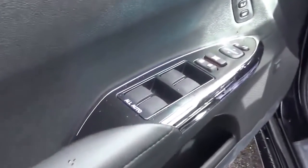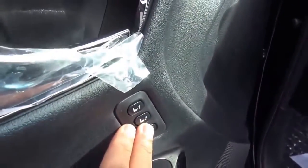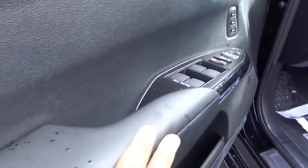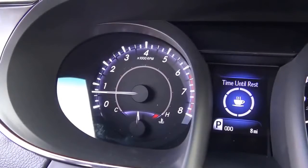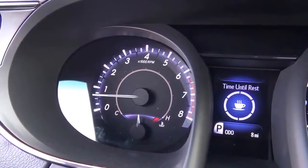All of your basic powered features: power windows, power door locks, power mirrors, memory seat settings for 2 people, chrome interior door handles. All right, let's go ahead and hear how that V6 engine sounds.